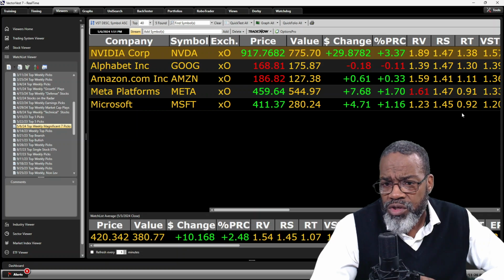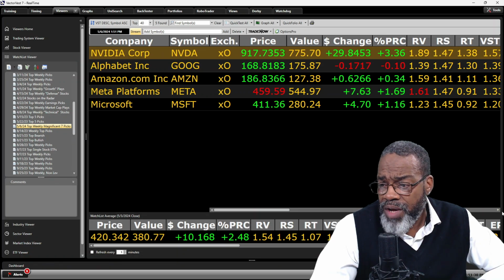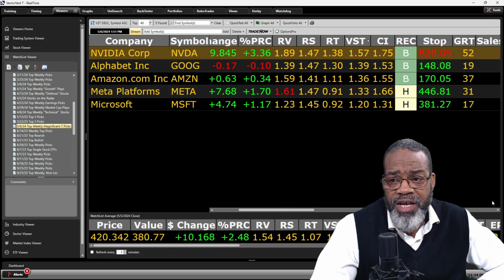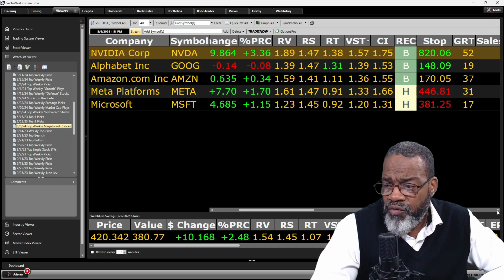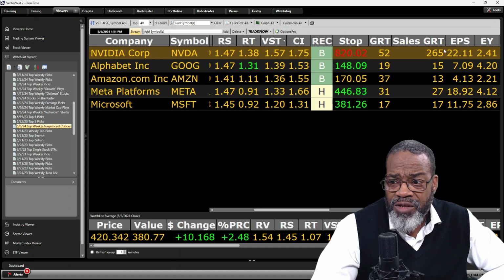Those are the only 2 stocks out of the top 5 that are not in uptrends, but they all have VSTs above 1, which is our master indicator for ranking stocks. They all have really good earnings growth rate as well. And let's move over to the sales growth. Wow, NVIDIA's sales growth rate is tremendous. That's the only one that's beating out the earnings growth rate. So we're going to take a look at that.